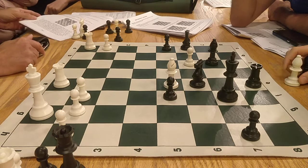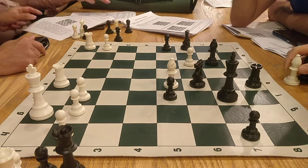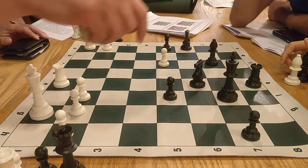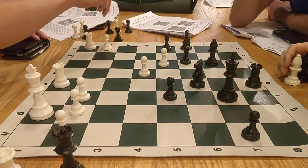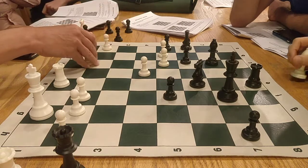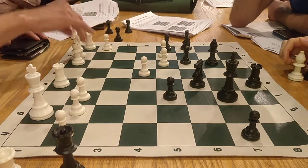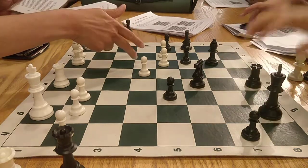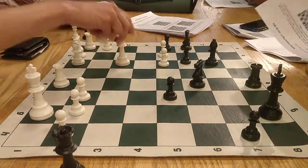Hopefully no chance. Oh wow, I forgot Carlsen won this one. Yeah, Carlsen won this against Blanco. So if you want to look at the rest of this game, you guys can look at it. But the queen was here. Yeah, the queen was here.